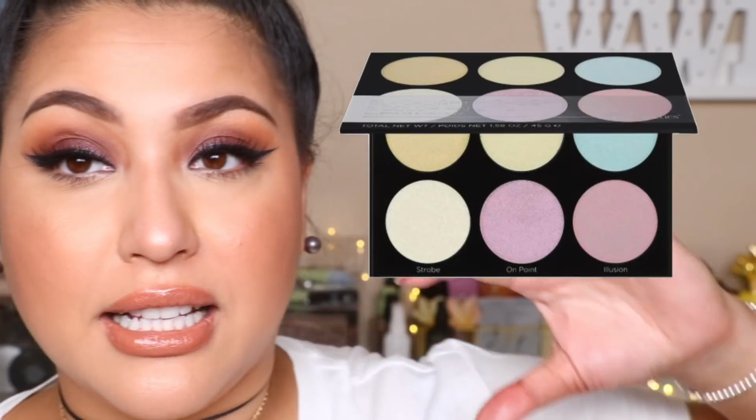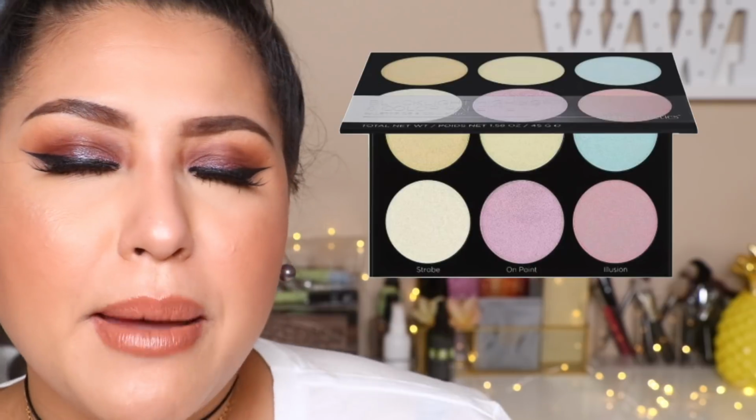There was one palette that I thought was okay. It was kind of like the Kat Von D one. I mentioned it before. I'll put a little picture right here of it. I thought that palette was okay, but it's definitely not my favorite. It's a little bit more on the powdery side, and I feel like it doesn't lay on the skin as buttery as this one does, so just a little FYI.